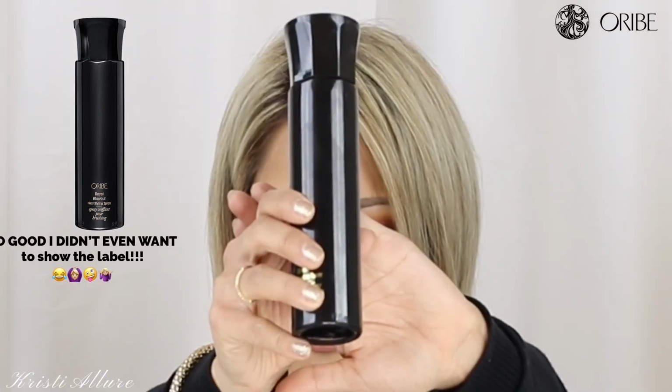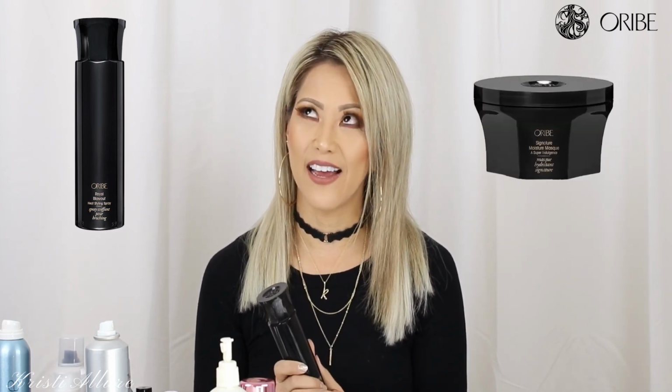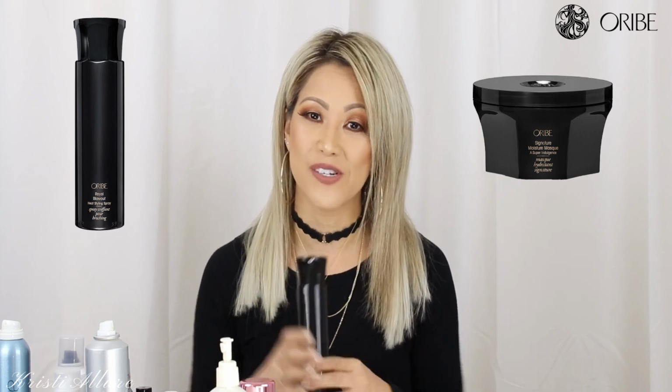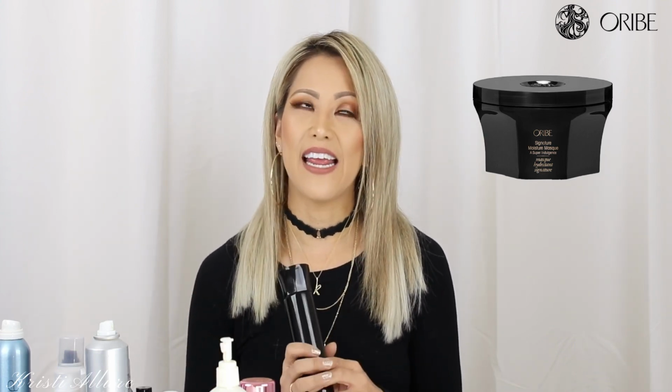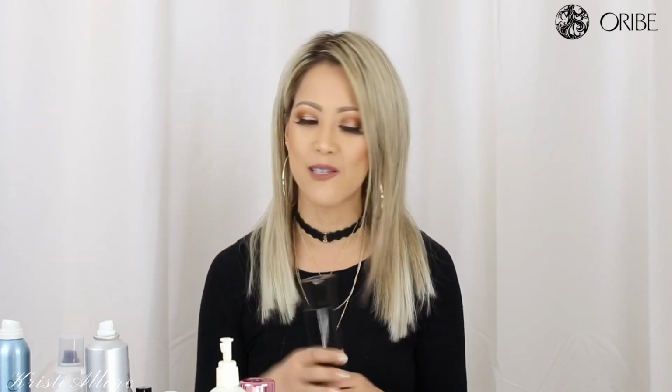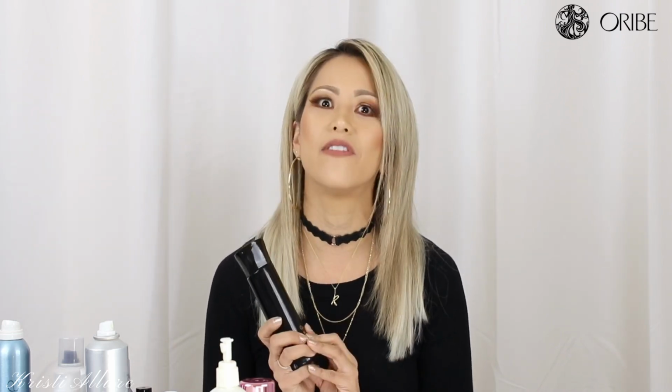Oh my goodness. So this Oribe line, this black royal line, I think is what it is, a very expensive line, and the hair mask is like to die for. My hairdresser in Southern California, when I go to him, he uses this, and it just smells so good. I'm just constantly smelling my hair every time he does my hair. He uses that whole line, and I just love this stuff.